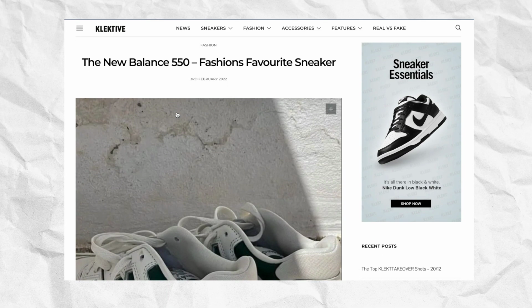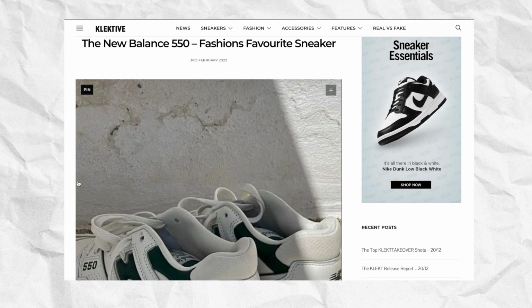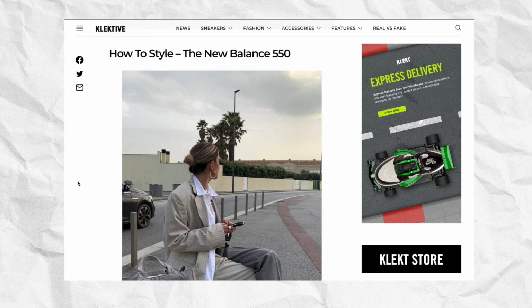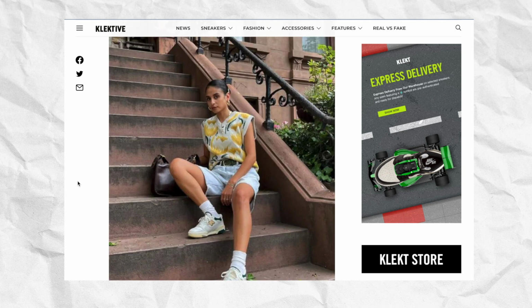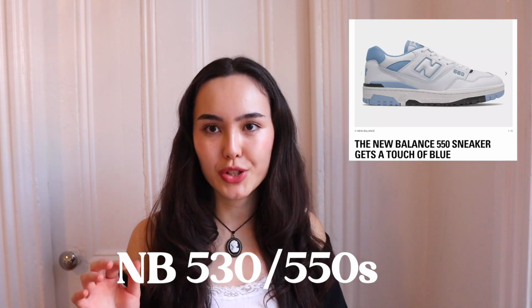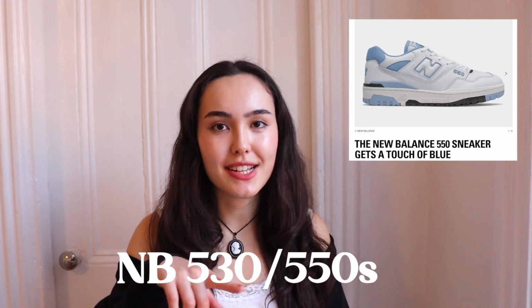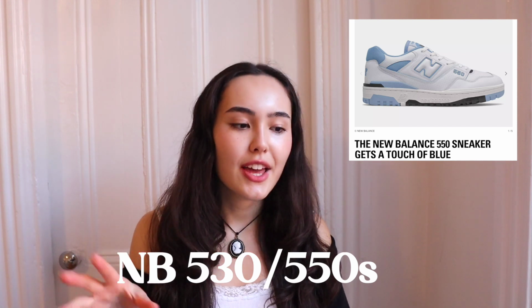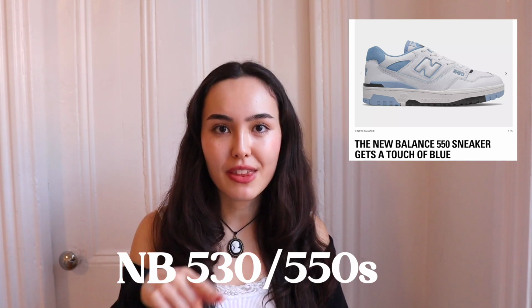I've seen a lot of people talk about the 530 New Balances and the 550s. I really like the 550s more, and I think the reasoning behind this is that in December of last year, there was this beautiful shoe that I had seen. One of my favorite colors is light blue, so I just loved the way that this shoe was designed. And so ever since then, I've been really obsessed with the 550.